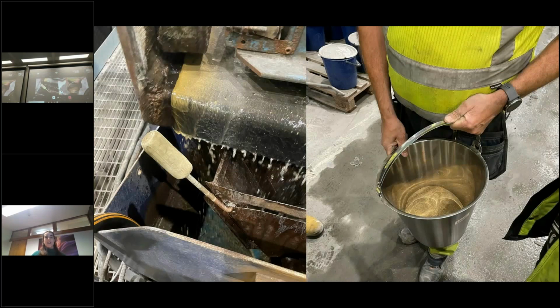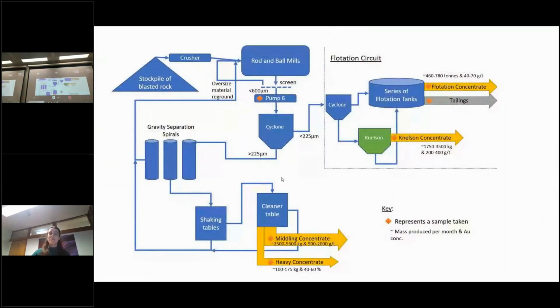So here is a simplified breakdown of the flow sheet for the mine. Starting off with your stockpile of blasted rock, it gets milled and crushed, and then a cyclone in the center separates larger, more dense material, which goes off into a gravity separation circuit, from less dense and smaller particles, which go into a flotation circuit.